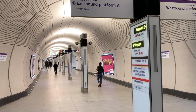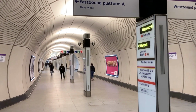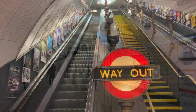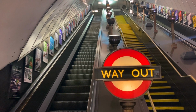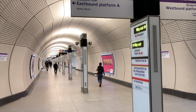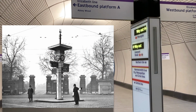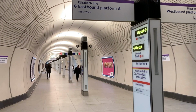These posts can be seen at Farringdon too, but at Liverpool Street there are many more, and the way in which they stretch into the distance is particularly impressive. The posts are a modern twist on the Underground's traditional uplighters, which can be spotted at tube stations such as Earls Court and St John's Wood, and they also contain speakers for announcements. I wonder if the design was inspired by this now long lost signpost, which once stood outside Manor House Station.